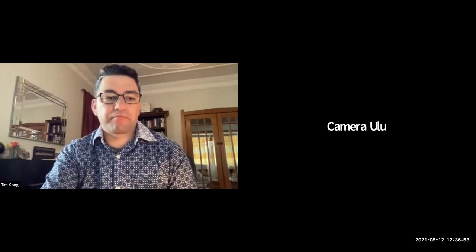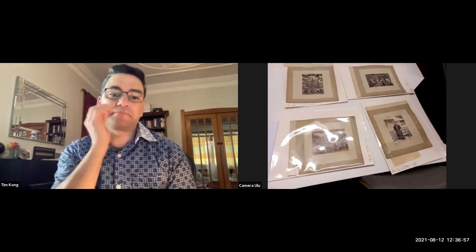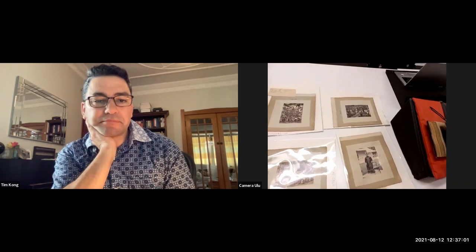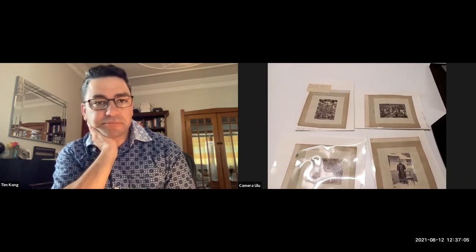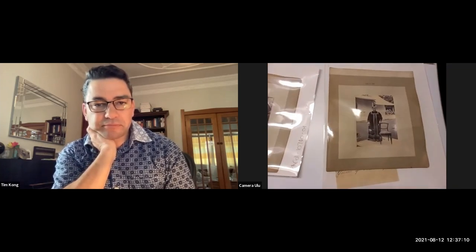So the next item I'm going to show is of Seddon's visit to Rarotonga, which includes images of Makia Tiko, Queen of Rarotonga. There's her standing in front of the palace.